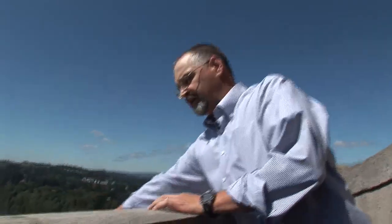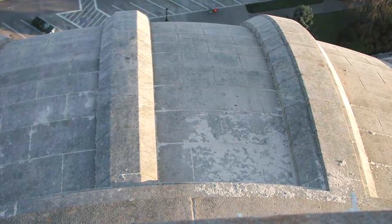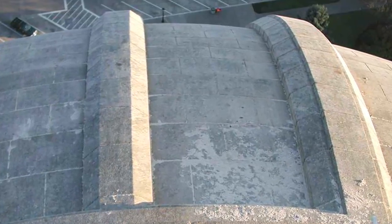The thing that I was most impressed with as I looked down on the dome is that it looked like the whole dome had been covered with sand. As everything moved around, the mortar joints worked and it freed up a lot of sand, and everywhere you would look, you would see sand.